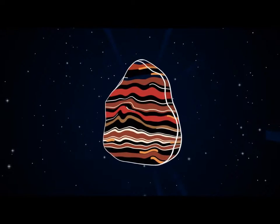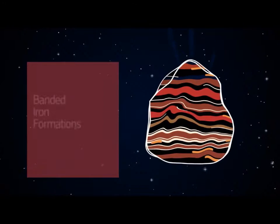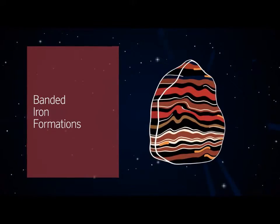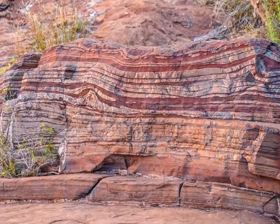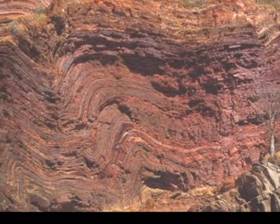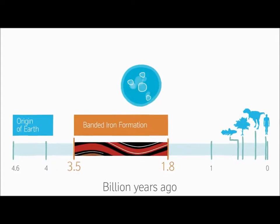Around 60% of iron ores are extracted from sedimentary rock formations known as BIFs, or banded iron formations, so named for their alternating layers of iron-rich minerals and chert, a fine-grained silicate, although sometimes shale is also present. Nearly all of these formations were generated over 1.8 billion years ago, when the first photosynthetic organisms evolved and began releasing oxygen into the water.